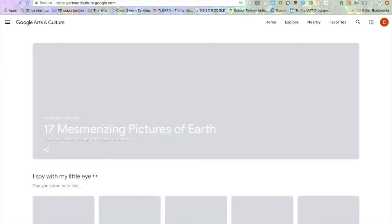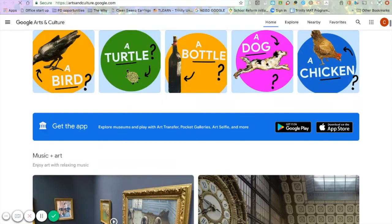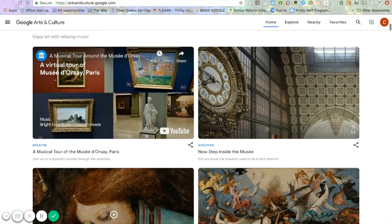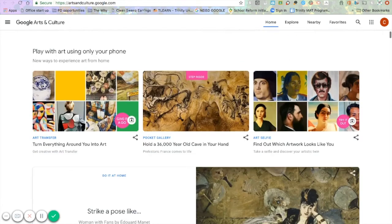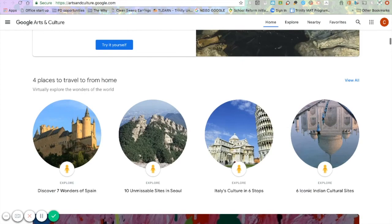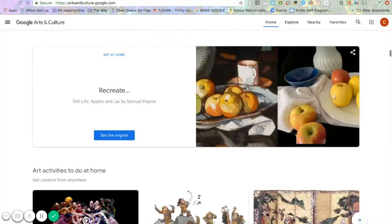And then over here, of course, we have Google Arts and Culture. Google Arts and Culture is a super duper cool website. There's a whole bunch of stuff in here that you can do. They have virtual trips like this one where you can take a musical tour around the Musée d'Orsay, which is really neat. There's also ways that you can look for different kinds of art, turn things into art. They have projects. If you don't check out anything except one, I would look at Google Arts and Culture because there's so much cool stuff, and it's not just visual art.